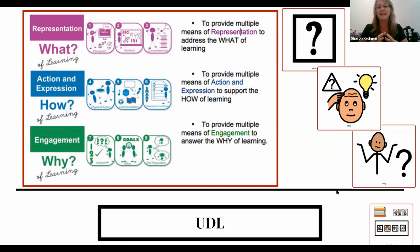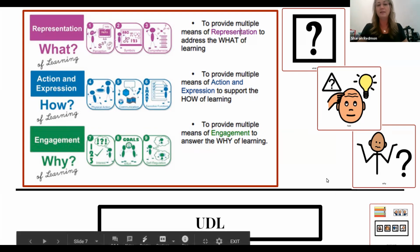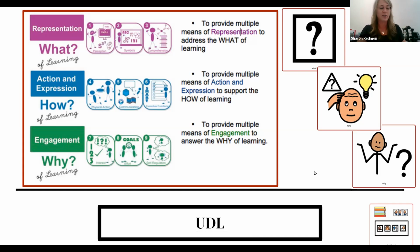So really this idea, this UDL, where it is good for all students and building those supports for your whole classroom, and what that looks like, right? So if you want to know more about universal design of learning, please check that out. The CAS website has a lot of information on that, and so does SETC, and I know they've done book studies in the past, so check those out.